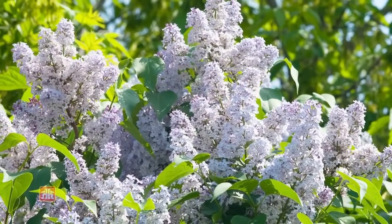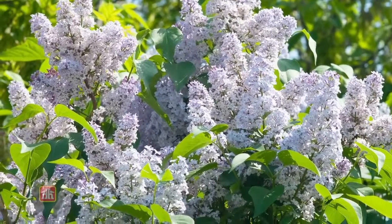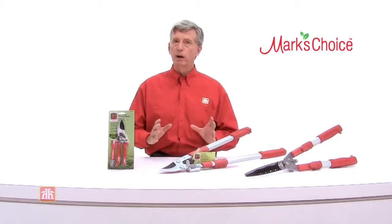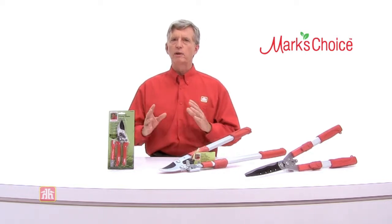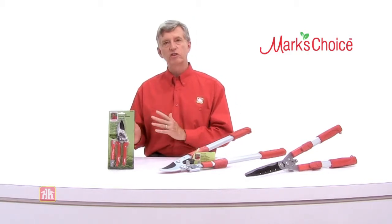Flowering shrubs like lilacs can be pruned within 6 weeks of the time they finish blooming. Flowering shrubs set their buds 8 weeks or so after they finish flowering, so you want to make sure that you've got your pruning finished before then. That way, you won't disturb the flowers for next year.